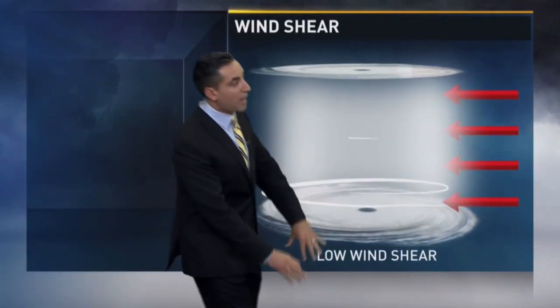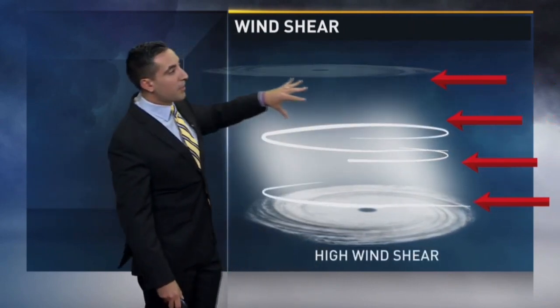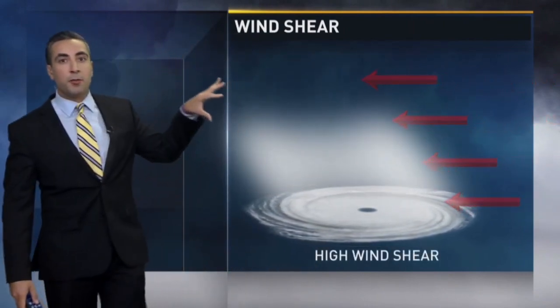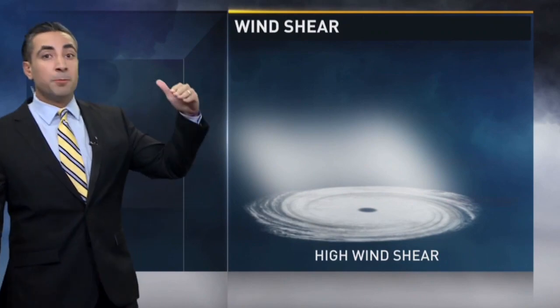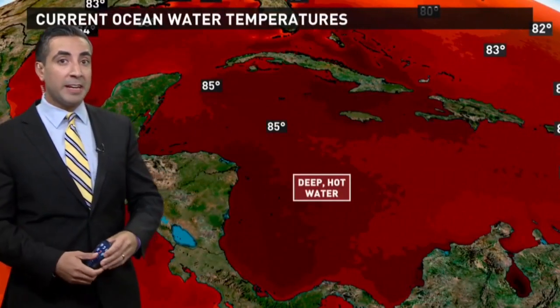Let's revisit what wind shear actually is. For a low wind shear environment, we get the vertical growth of the thunderstorms. If the winds are a little bit stronger aloft, it blows the tops right off of those thunderstorms so they don't develop to maturity. And in turn, we don't get a really functioning tropical system. It just doesn't grow and sustain itself.